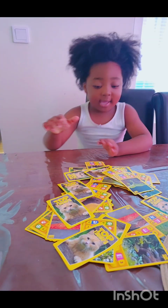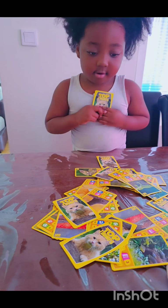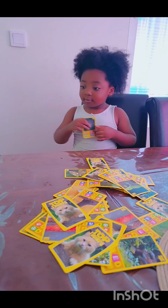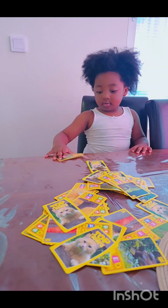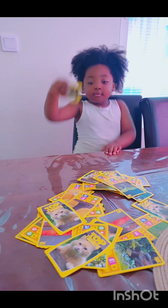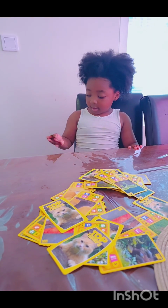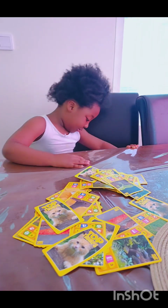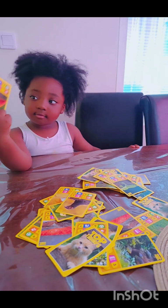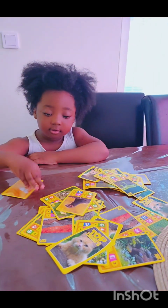The next one. Pick up the next card. Turn it around. How do you call that? Turtles. Okay. Next one. What is that? Lizard. Good girl. Next one. No. On the other side. How do you call that? Lizard again. A lizard. Okay. The next one. Turn it around. Fish. Next card. Good girl.